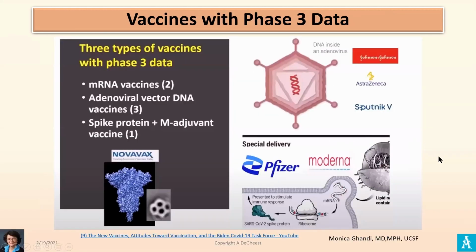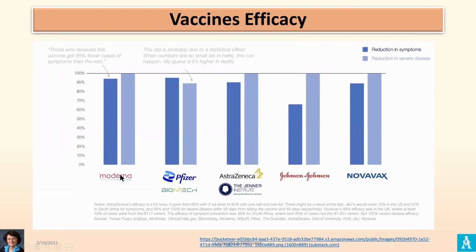So there are 3 platforms. One is using mRNA, and that's the one you probably heard of, which is Moderna and Pfizer, that allowed them to get the vaccine approved faster. And we discussed this 2 weeks ago in my video on February the 5th, that this mRNA stays in your body for only a few hours before it breaks apart. It doesn't go into your DNA. There is no risk on that type of safety data. The other type is that you have a DNA inside an adenovirus, which is an existing type of virus there. And that's what AstraZeneca, J&J, and Sputnik, which is the Russian vaccine, use. And the third approach is to have basically a piece of the spike protein with an adjuvant, which is the Novavax approach.